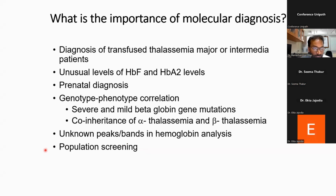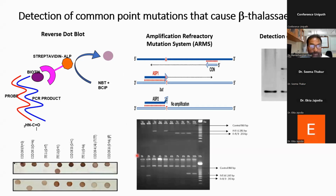Then population screening, in many cases for newborn babies, it is important that we apply genetic diagnosis because of the interfering hemoglobin F levels. And these are some of the common methods used for molecular diagnosis. We have been using reverse dot blot for a long time. It's a good method. You can see heterozygous and homozygous cases very nicely.